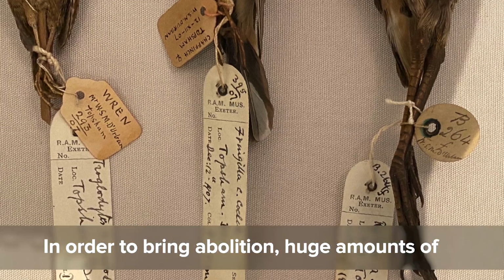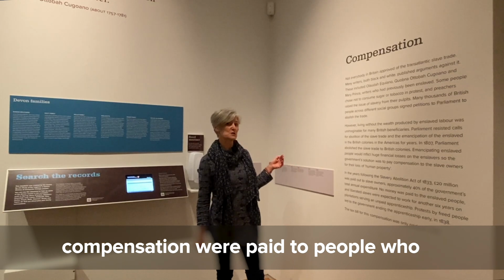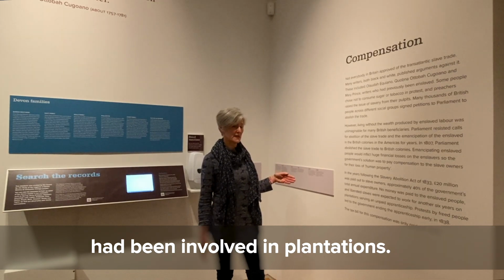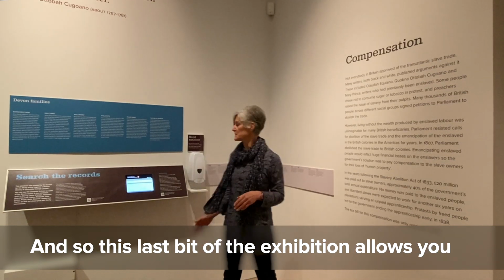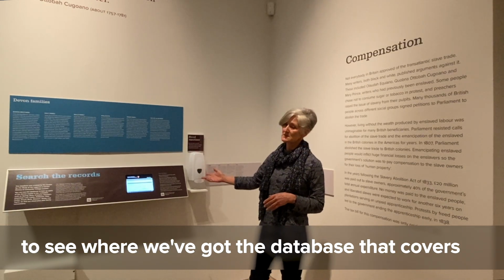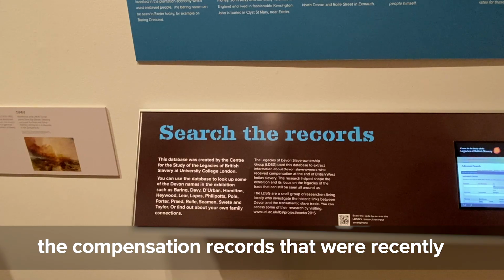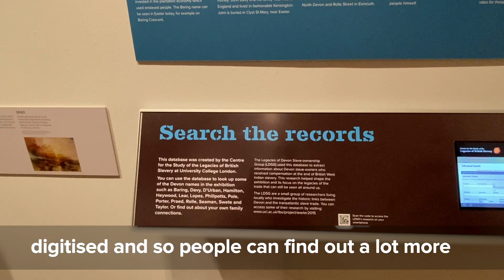In order to bring abolition, huge amounts of compensation were paid to people who had been involved in plantations. And so this bit of the exhibition allows you to see where we've got the database that covers the compensation records that were recently digitised, and so people can find out a lot more about this history now.